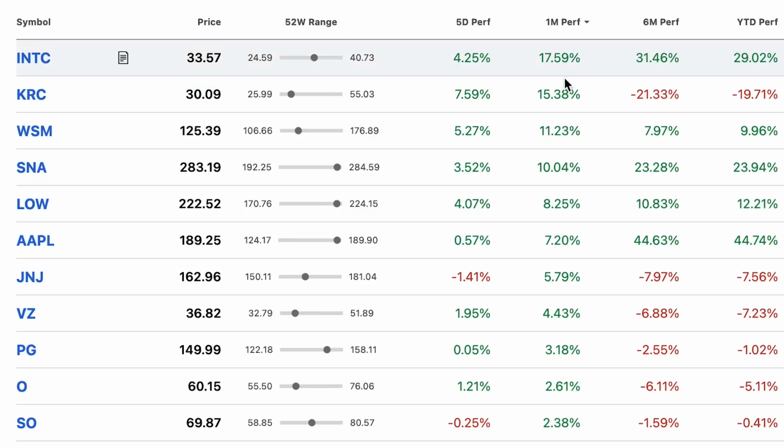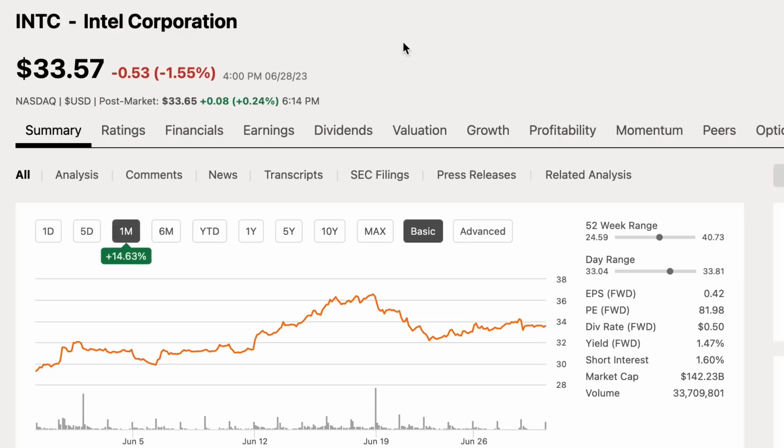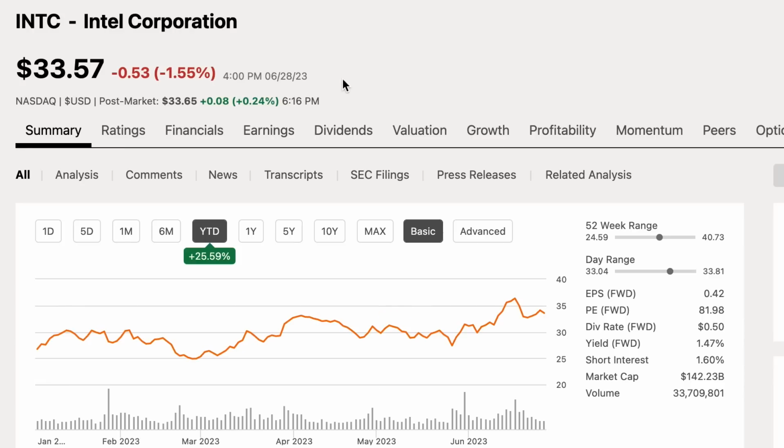There was a lot of green in my portfolio in this last month, guys, as you can see. Starting here with Intel, which is undoubtedly one of my worst performing positions, definitely one of the underdogs in my portfolio, but in the last month, they were up 14.6%, so a very big jump, which brings them to a year-to-date gain of about 25.6%. It's good to see Intel coming back from the dead. I need this to keep going up.